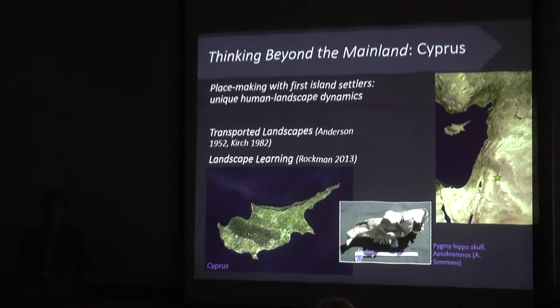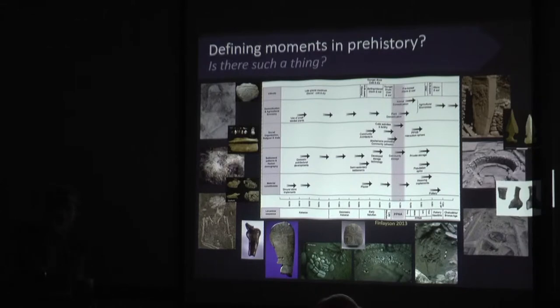And so I've really been trying to think about placemaking beyond the mainland. So, thinking about the island of Cyprus and what this might be able to tell us about human-environment, human-landscape dynamics, particularly with some of these potential first settlers. I'll talk about this first settler idea in a moment. Two points I'm going to come back to later include transported landscape and landscape learning, two frameworks which I found really helpful for contextualizing this.